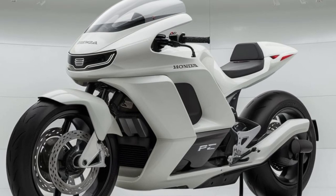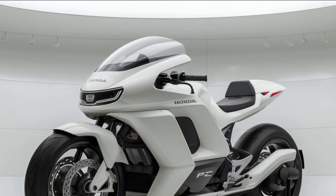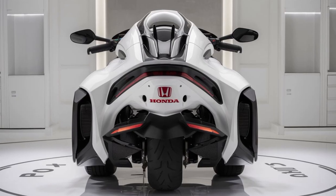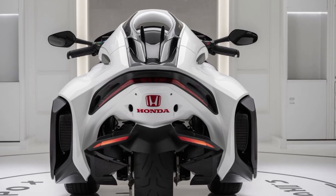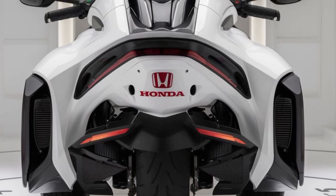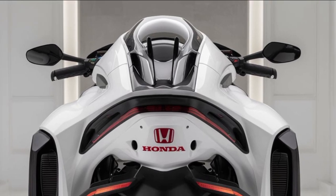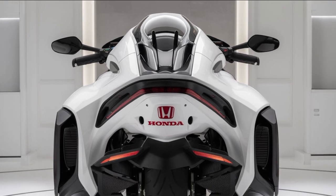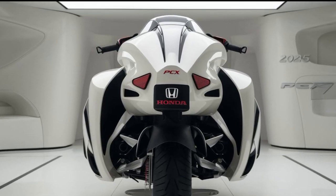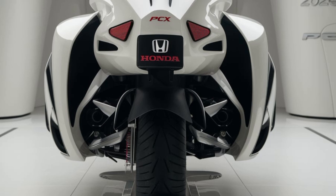Let's start with the design, which is one of the first things that catches your eye when you see the PCX. Honda has refined the scooter's aesthetic, making it sleeker and more modern while retaining that unmistakable sporty look. The bodywork is smooth and streamlined, with sharp lines that create a sense of movement even when the bike is standing still. The front end features a striking LED headlamp, and the rear has a stylish tail light, all contributing to the scooter's overall futuristic appearance. The 2025 PCX has a more premium look compared to its predecessors, thanks to its bold and sophisticated design elements.